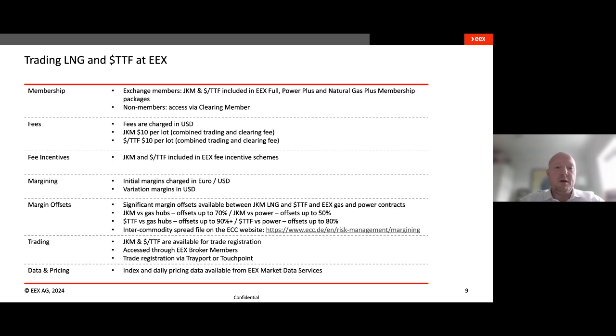So when we look at JKM versus the existing gas hub contracts, we see margin offsets of up to 70%. And when we look at JKM versus power, offsets of up to 50%. For the dollar TTF, the gas hub offsets are extremely high, up to 90% at the moment, and also very, very high on some of our existing power contracts, where we can see offsets of up to 80%. Now, these are just a few examples.